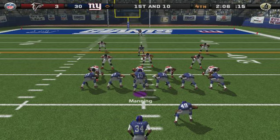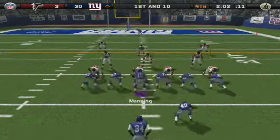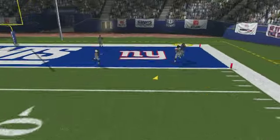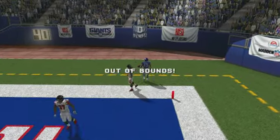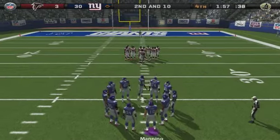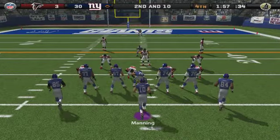Back out. Watch each other back. The blitz is on. Gets the pass off. He couldn't get his feet down in the end zone. That's just a case of him not knowing where he was. He has to be able to drag his toes there and come up with a score.